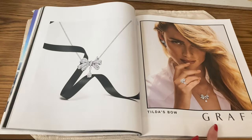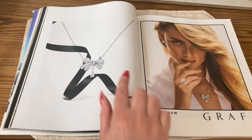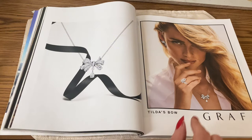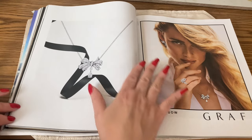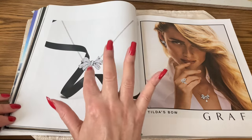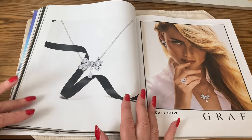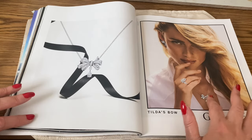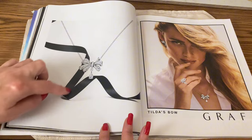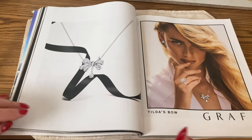I don't think I've ever seen an ad for this graph. This is Tilda's Bow. This jewelry company has created these magnificent pieces of jewelry. This is the classic diamond drop pendant. Boop, there's a diamond that drops down. And it's $26,500. It's meant to capture the fluidity of a silk bow. And they show us a piece of a ribbon there to emulate that.